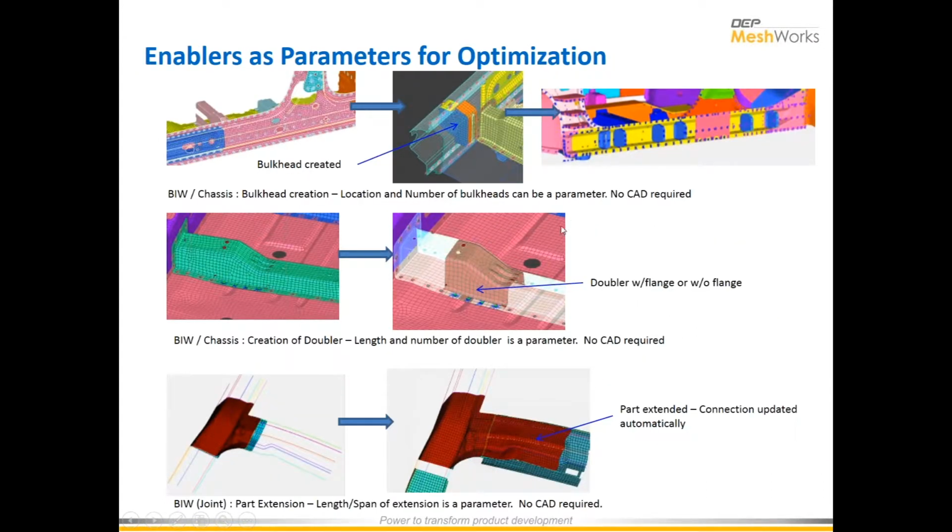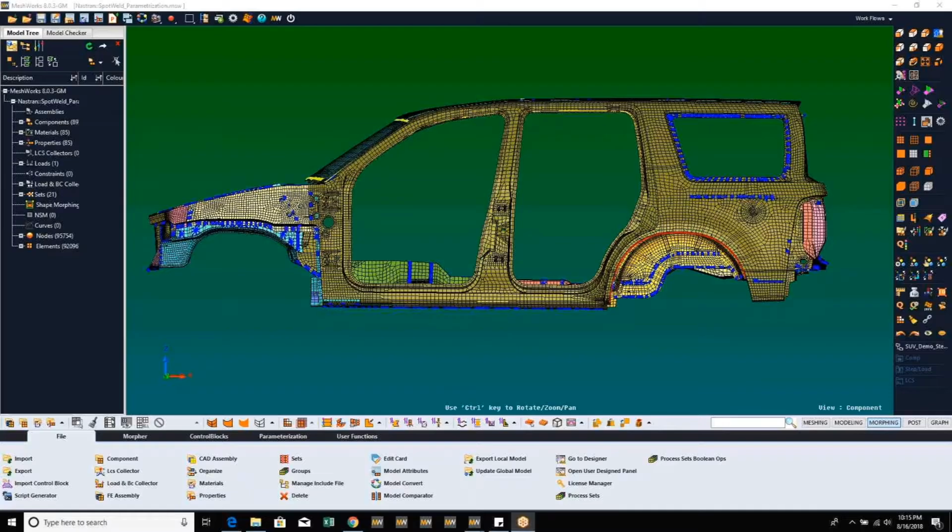Okay. So with these parameters as your tuning knobs, now you can proceed ahead to the next stage of optimization. And your parameters need not be limited only to shape, gauge, material, and joining methods, but can involve several features like beads, darts, and other structural reinforcements, etc.